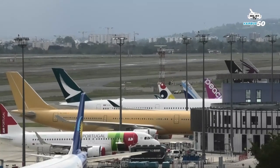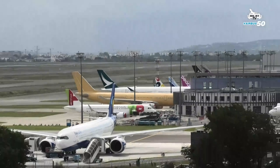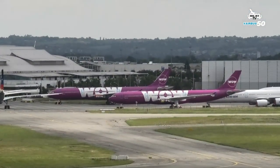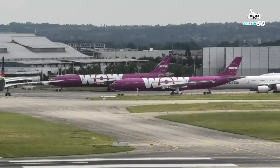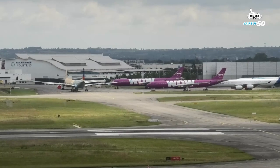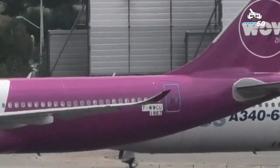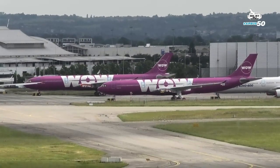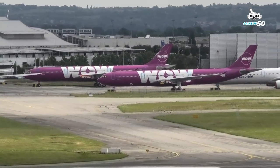what are they going to do with the WOW A330s? Yes, indeed. Well, those WOW 330s, I think they are being returned to their respective lease company, and they will then be leased out to other carriers. Of course, they are 330neo variants as well. So probably early models, but even so.